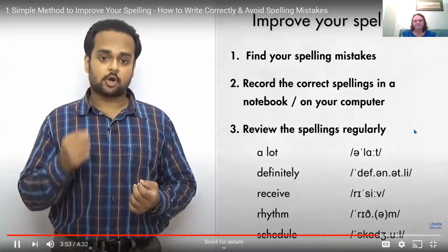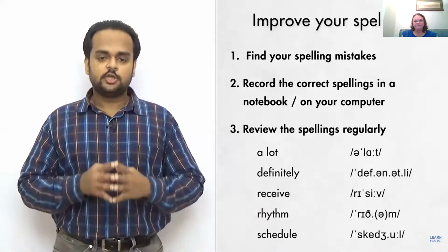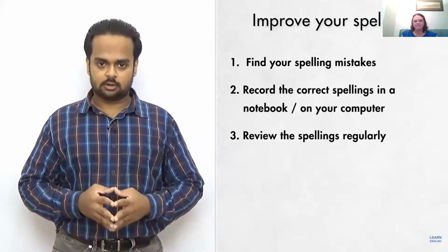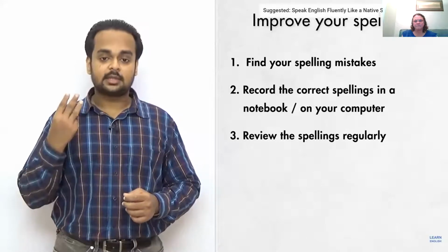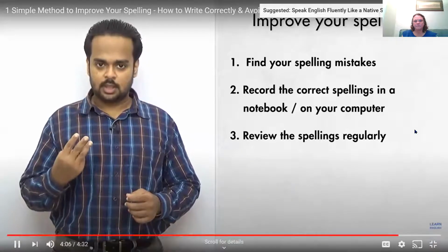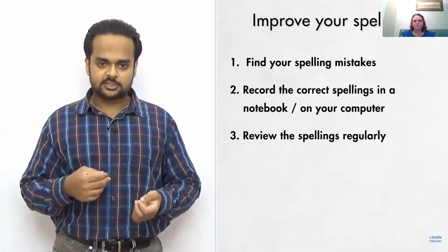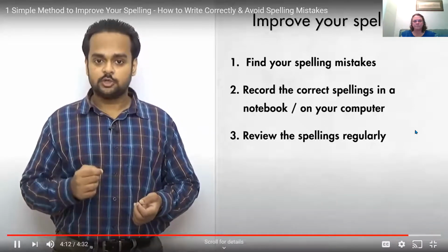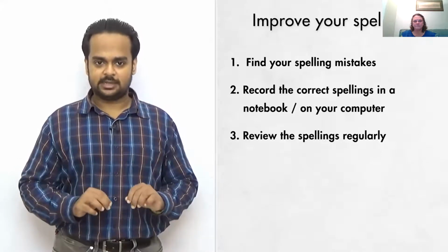You will remember the correct spellings and you will not make the same mistakes again. You should do these 3 steps regularly. Find your mistakes, record the correct spellings, and test yourself regularly. As you do this, you will start to collect more and more words. This means that your mistakes will reduce and eventually you will be able to write without making spelling errors.